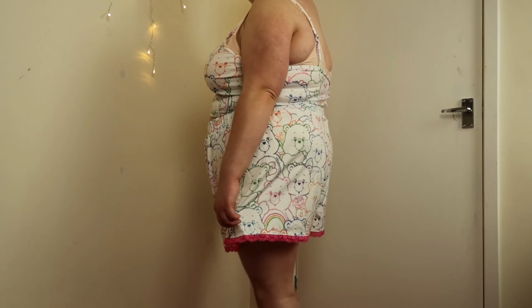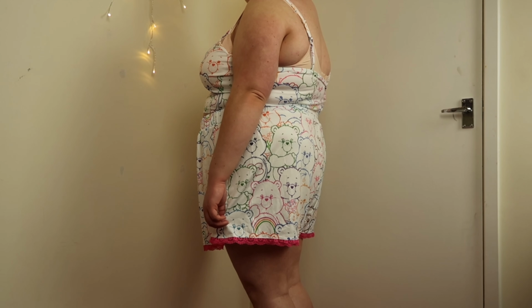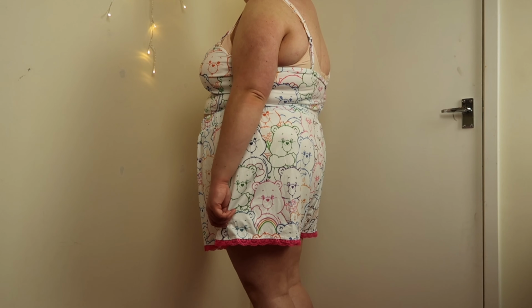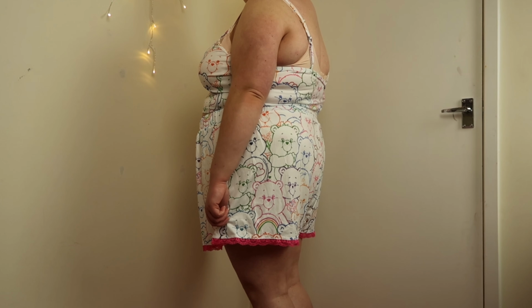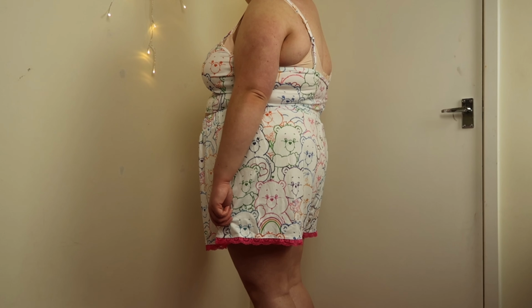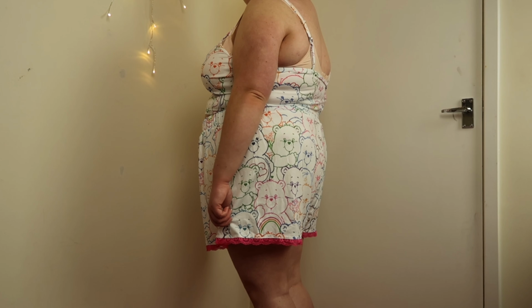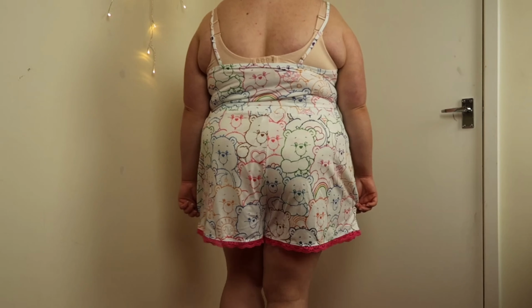A great thing about the top is that it has adjustable straps, which is perfect because not a lot of SHEIN crop tops have adjustable straps, and I feel like the fact that this has adjustable straps would make it more comfortable to wear for nightwear, because you can actually fit it to the shape of your shoulders. Also, the cool thing about the top in this pajama set is that you can actually pair it with just normal outfits, because it just looks like a normal crop top.